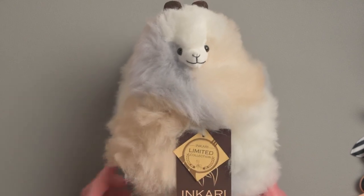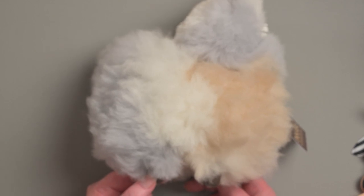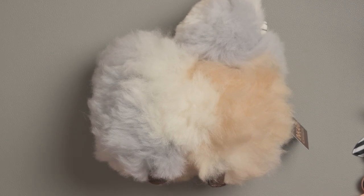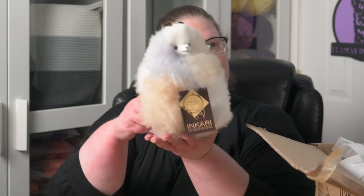Let me see up close. See the colors. See all the colors. Oh my goodness. Oh, I didn't show the front. Yeah, I did show the front. Oh, it smells so good. Yeah, that's the small size. Oh my goodness, that is so cute. I love the colors. Okay, here comes the next for the alpaca farm.